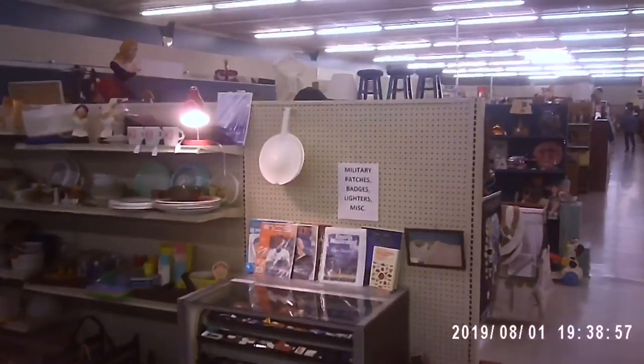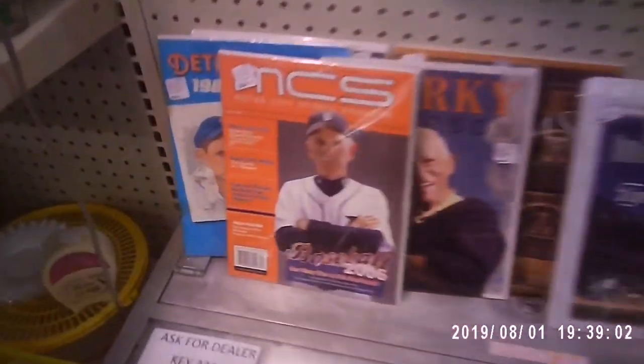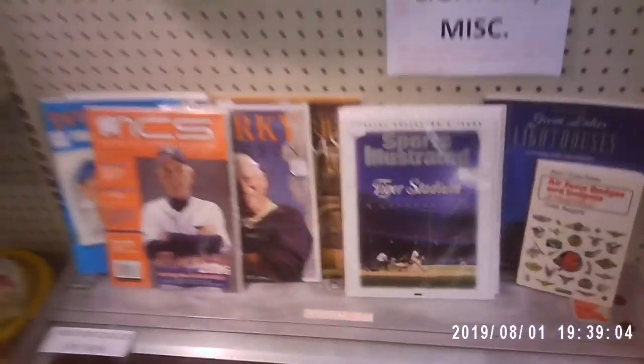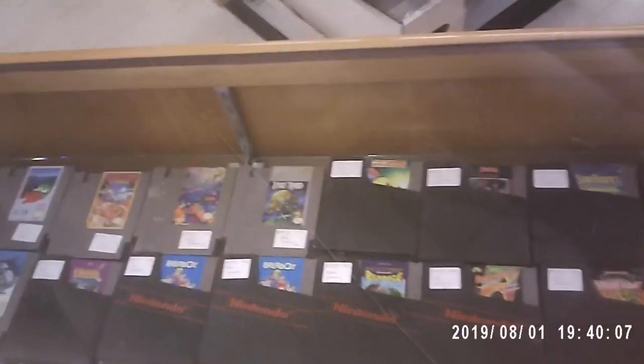Still got a lot to look through. I know. There's some baseball stuff. Jim Leyland. Sparky Anderson. $10. $20. It's a bunch of NES games. Paperboy, 15. Yeah, that's a good deal. Rampage for 15. Used to love Rampage. We'd always rent that. We'd get all mad at each other when we accidentally punch each other.